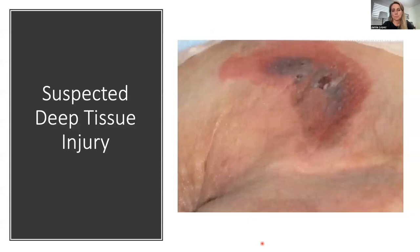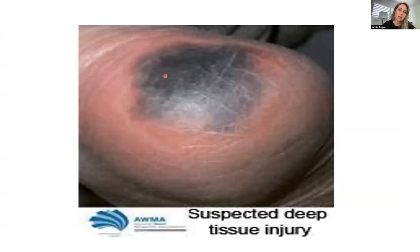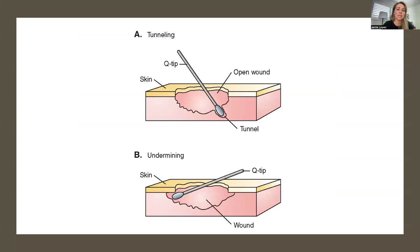And here's another one. This looks like the heel. So skin is intact, but a big, boggy, dark maroon, dark purple area of damage underneath the skin. So we have undermining and tunneling here. You would want to measure this. The undermining goes right under the healthy layers of skin, and the tunneling goes under the wound into the wound bed. This can actually cause so many complications.